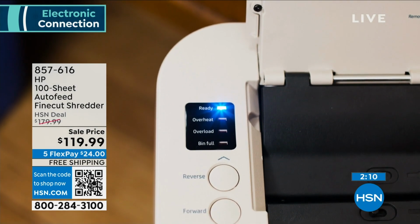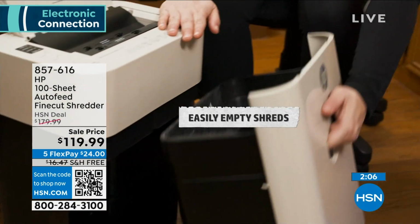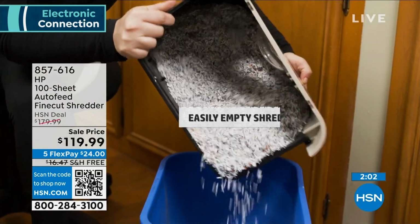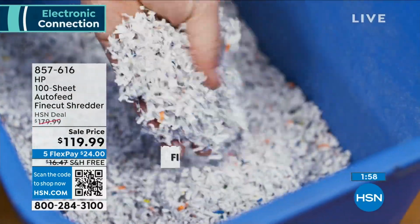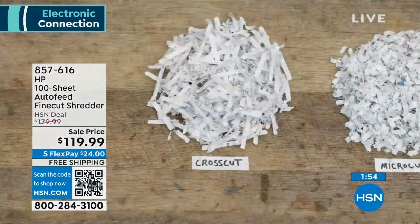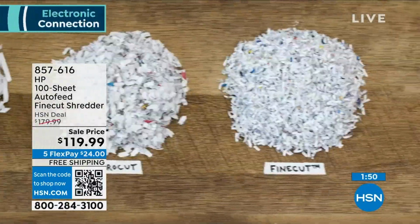This is our latest technology. So anybody who likes having the latest and greatest, it's the latest technology because it more finely shreds your papers. And one of the things that means is it actually takes up less space in the garbage because there's less air between each piece of paper. You can shred a whole lot more before you have to empty the shredder, which sounds like a little thing, but it's nice.